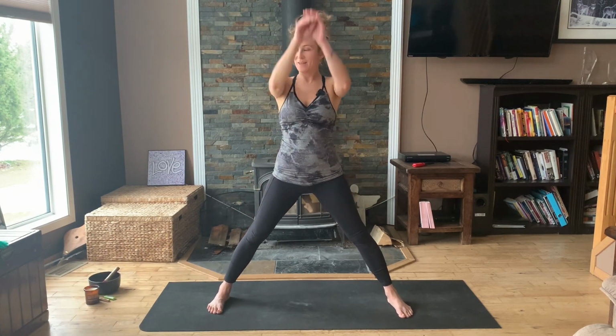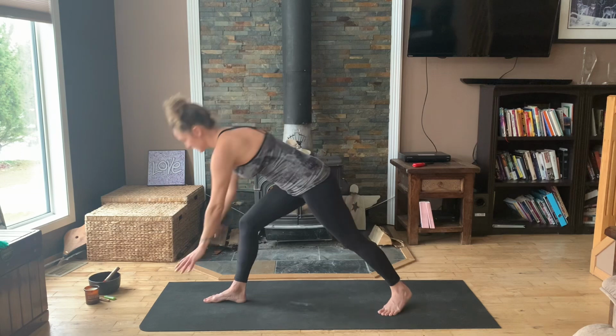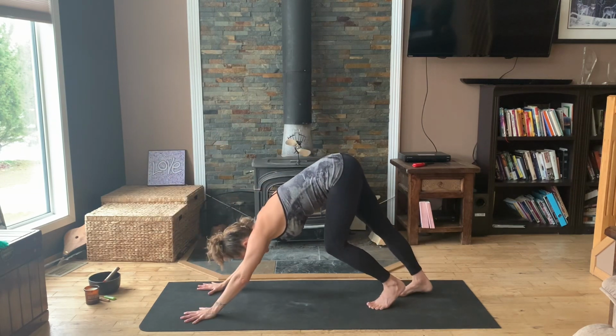Exhale, release. Whew. Let's just let the arms swing and sway. Deep breath in and out. Okay. And we'll come all the way back. So face the front, hands come down, step back, your downward facing dog.